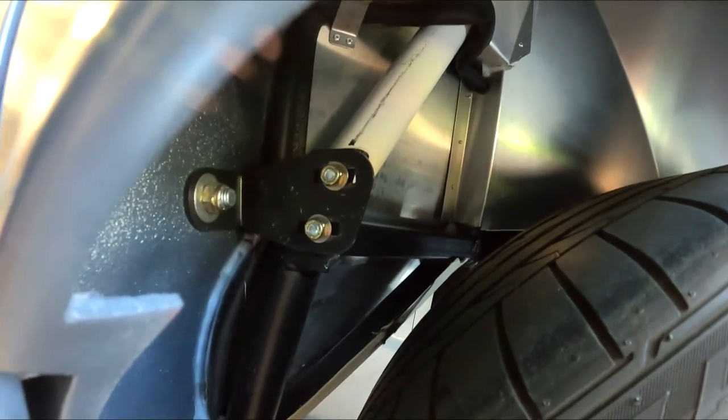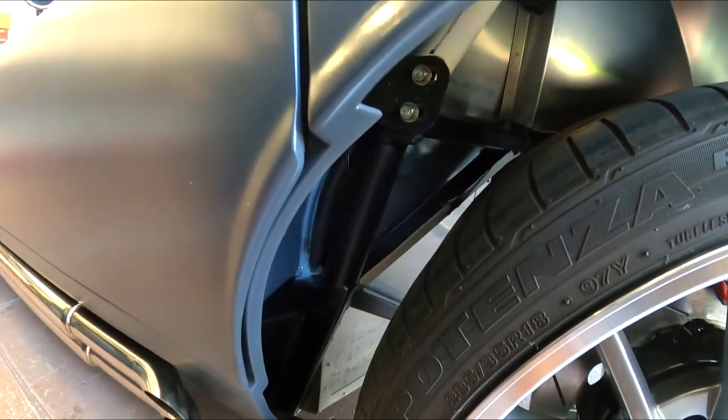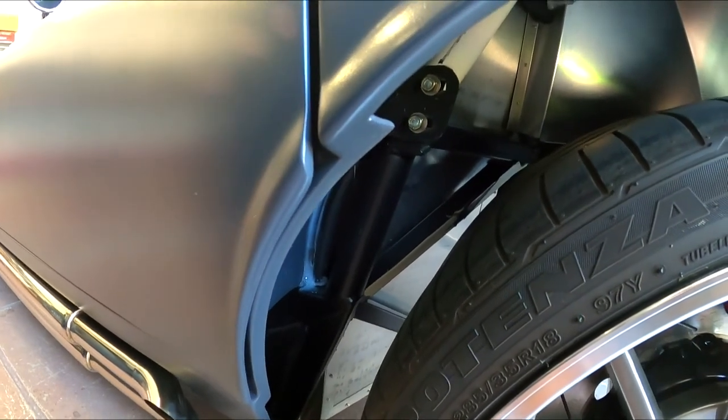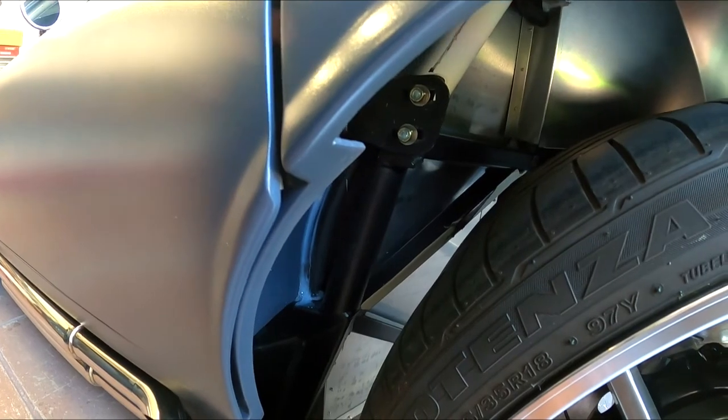As I said, once I get the correct wheels and the tires, it'll push these things outward, and then I shouldn't have that problem, or hopefully I'm not. So we'll see if I ever get my wheels. So I'm going to jack this thing up, kind of do a quick little once over.